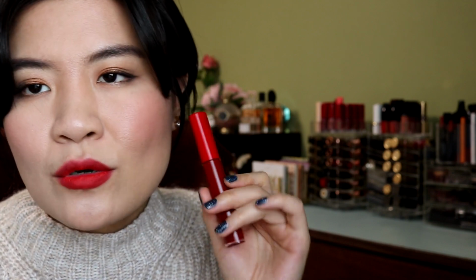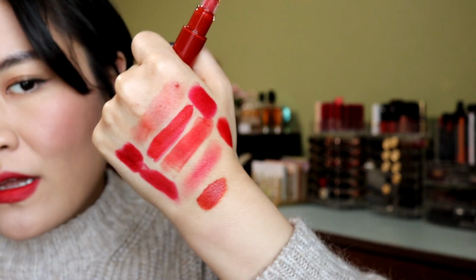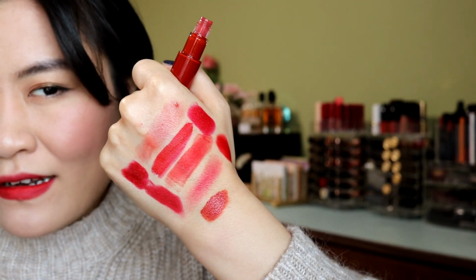And this is also a warmer red. I'm not sure if this could be considered a traditional classic red, but this is a red that I really like. Let me swatch here. This is way more different. This is more of a burnt orange brown kind of color.